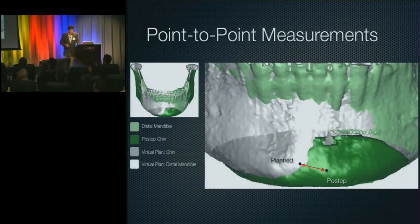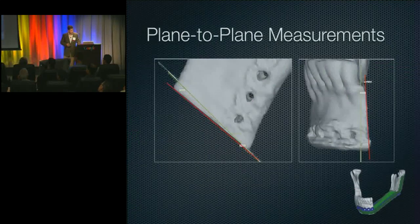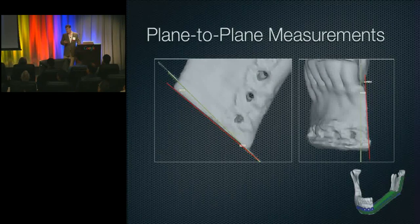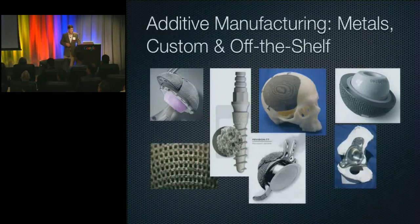And there are other ways of looking at points and looking at planes and doing things that are fairly interesting for surgeons to watch, because they've never been able to actually know how close they were getting to a plan, because they truly didn't have a plan. Their plan was to just look at a few images and walk into surgery. So we'll talk a little bit about metals.